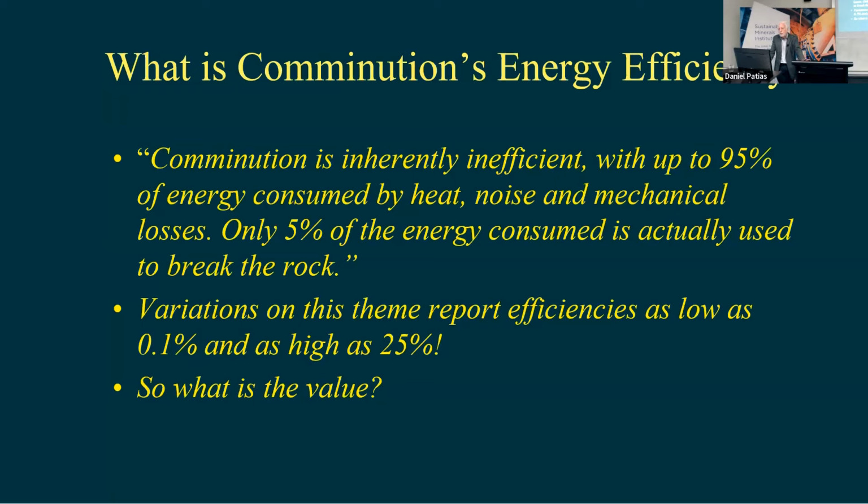This particular one, as I said, is fairly typical. 95% of energy consumed by heat, noise, and mechanical losses, only 5% being consumed to break the rock. And if you look across a broad range of literature, you'll find variations on that theme, anything from 0.1%, so not 5%, 0.1%, up to as much as 25%. That might, to some of you who are not in comminution, be a bit odd. I mean, we've been at this game for a hell of a long time, and we still don't know or can't agree on what the actual energy efficiency is of comminution.